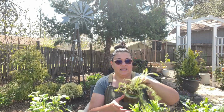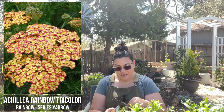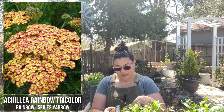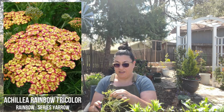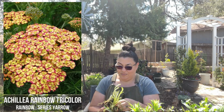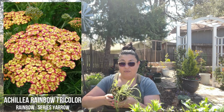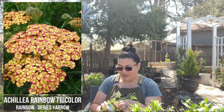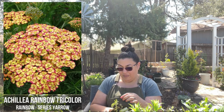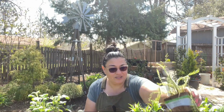And then this one, the common name is yarrow, and I think it's pronounced Achillea. And this variety is called Rainbow Tricolor. And I only got one because I know how big they get and how fast they spread. So I'll be able to make many more plants out of this one if I want to. But I already have tons of yarrow in my garden, so I'm kind of running out of room for yarrow, but it was just such a pretty color that I had to try it. I really like yarrow too.